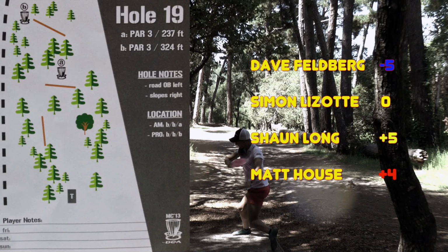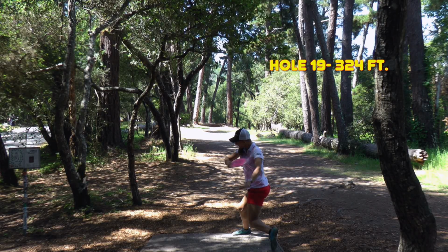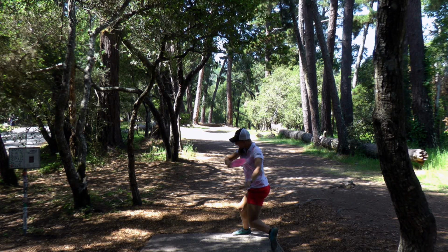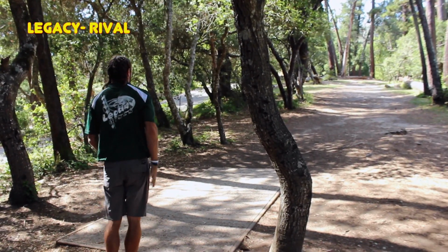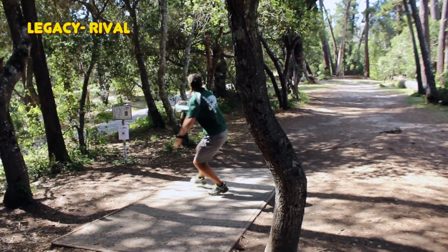And that's going to bring us to hole 19. 324, dogleg left. This one's tough. You have to throw through that gap between those two trees. And you really need to hug close to one of the two trees, right, Ben? Because if you go left, you'll... the route that people seem to take, we'll see if... Actually, I think Matt hits this perfect.